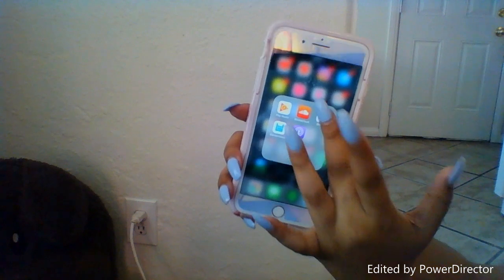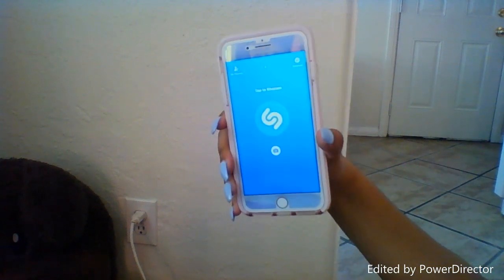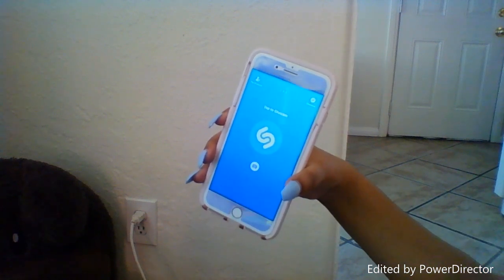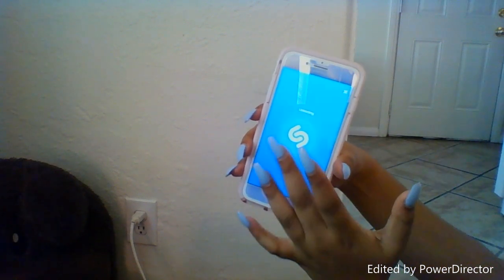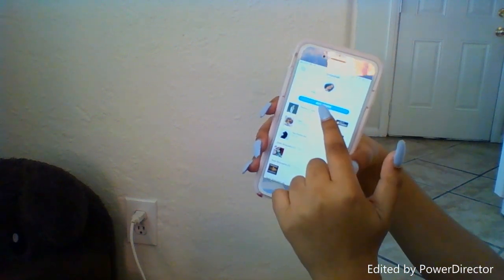Then we have Shazam, which if you don't know what Shazam is, you're literally missing out on your entire life. Shazam is an app where if you don't know the name of a song and it's really poppin' and seems like something you would listen to all the time, you click the button, and it'll tell you the name of the song. It's listening to my voice right now, but it's the most helpful thing I've ever had in my entire life. I have over 300 Shazams.